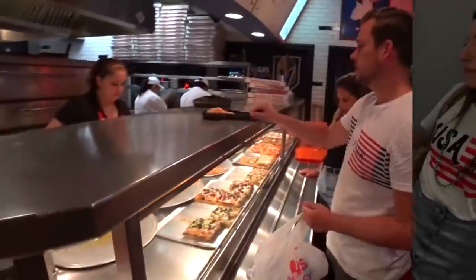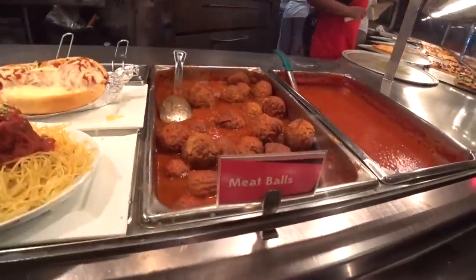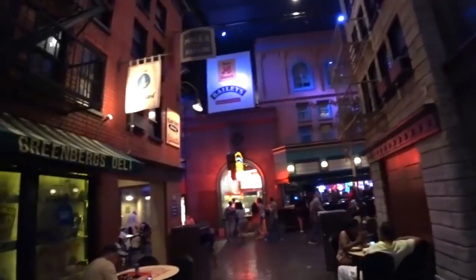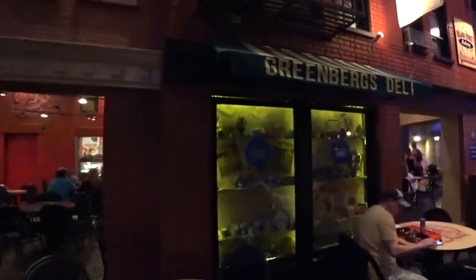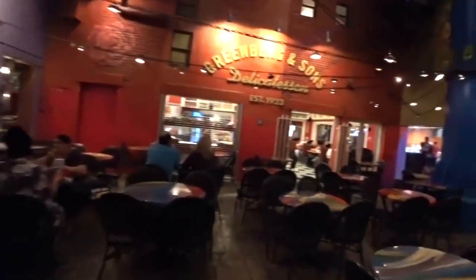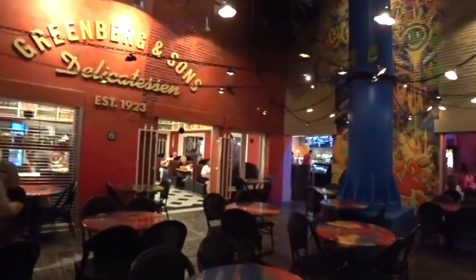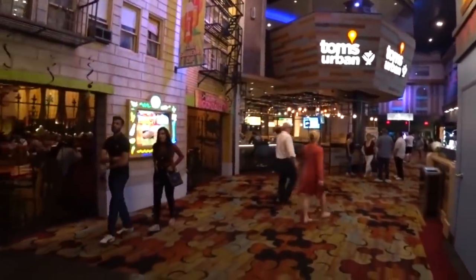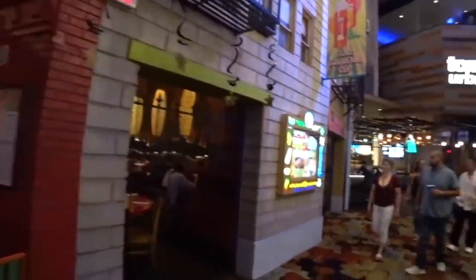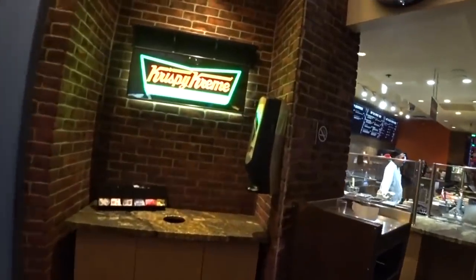The most fun food court in Las Vegas may be the one at New York, New York, because it doesn't even look like a food court. It looks like you're walking through the streets of New York. You can get New York-style pizza, kosher hot dogs, even Krispy Kreme donuts at the New York, New York Village Street eateries. Although I never actually found those donuts when I was walking around there. You can click this video right up here to see my tour of the Village Street eateries at the New York, New York Hotel and Casino. See if you can find the Krispy Kreme.